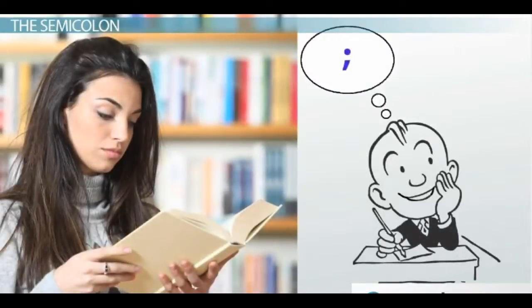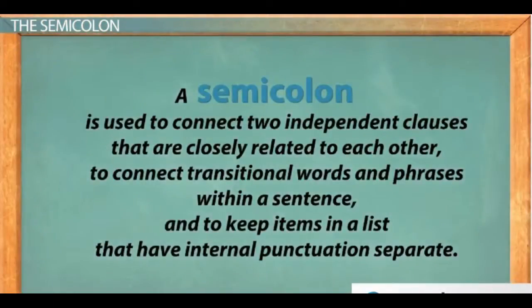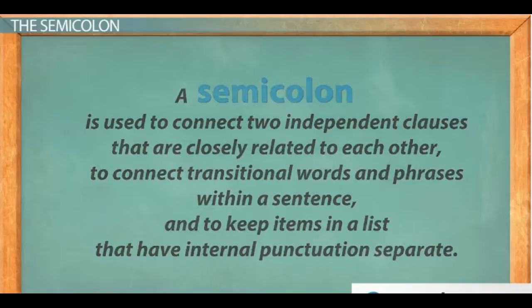And whether or not they're good for fiction, the semicolon can be very helpful in your formal writing. So, the basics. A semicolon is used to connect 2 independent clauses that are closely related to each other, to connect transitional words and phrases within a sentence, and to keep items in a list that have internal punctuation separate. We'll address each one by one.